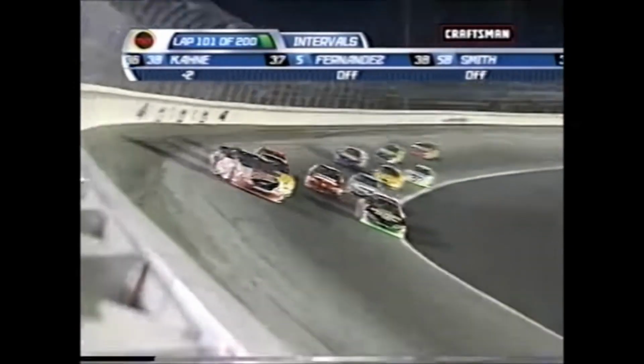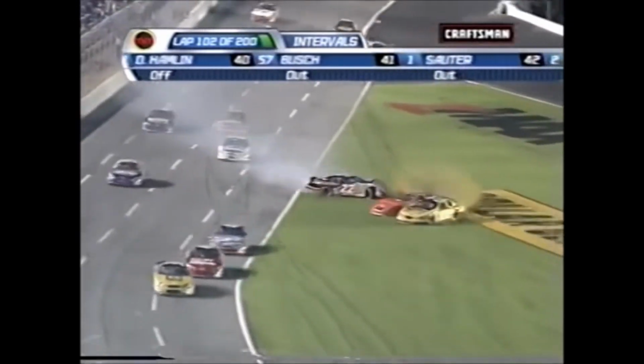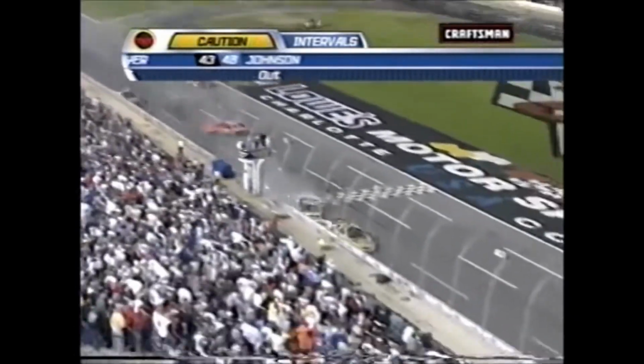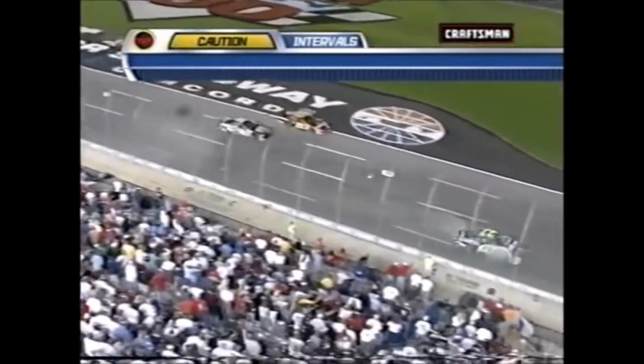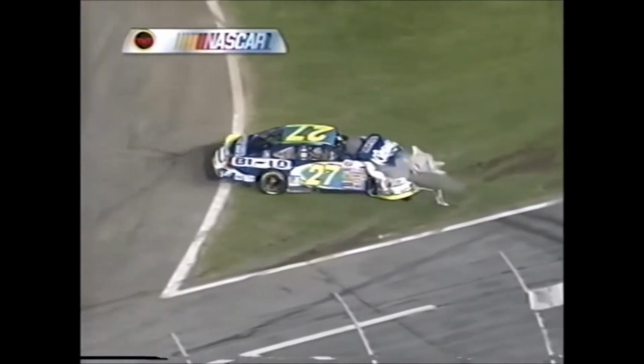And look at this. Kenny Wallace. Oh, right in front of everybody. Earnhardt Jr. in the grass. Earnhardt gets into Tony Raines trying to avoid Raines across the track. It's David Green. Man, 7th caution period of the night. Kenny Wallace trying to hang on to it. Couldn't do it. Junior gets clipped.